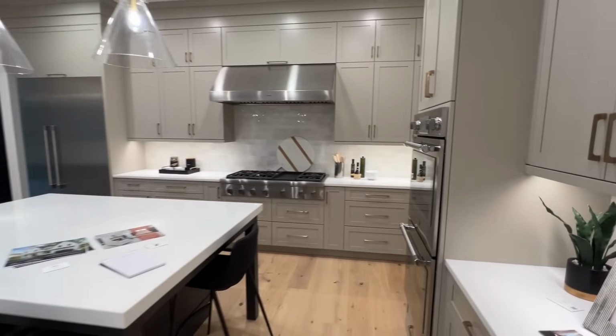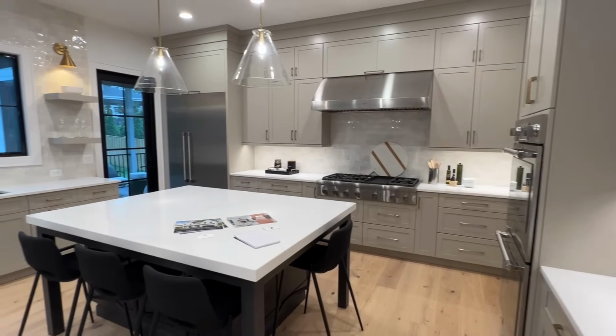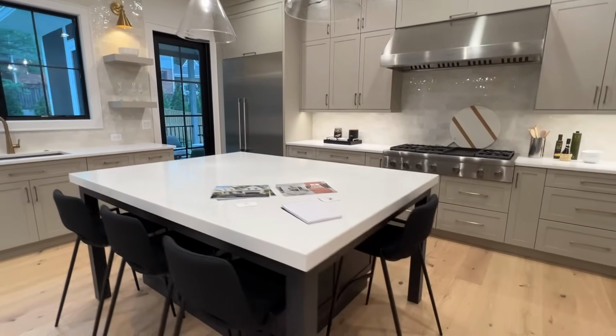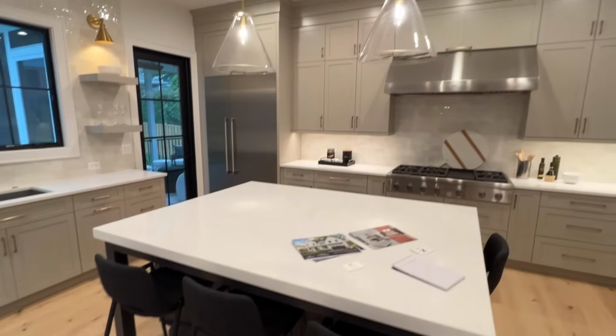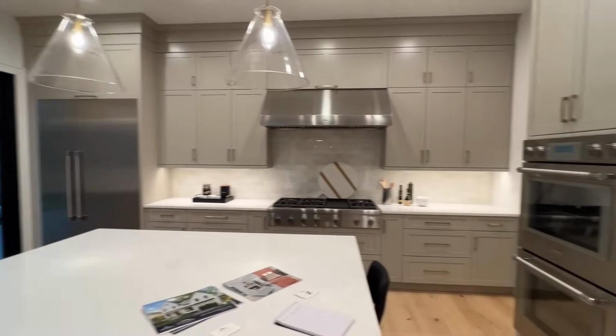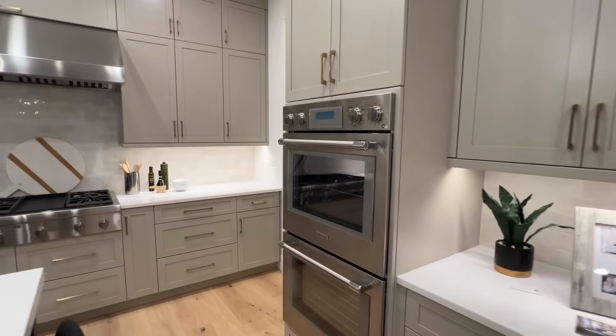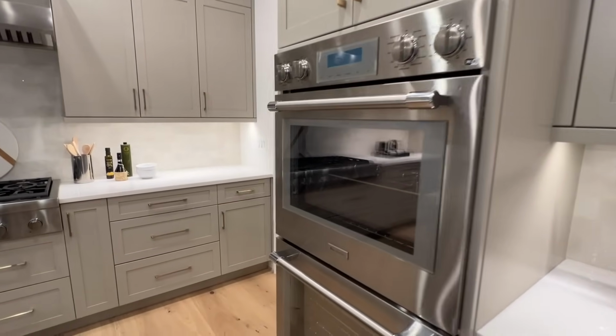So we got the quartz countertops. We have the Thermador appliances, and we got this huge island right here. Looks like there is some cabinet space underneath. I don't want to move around the chairs too much, but do have some space there. And we got the Thermador oven right here.